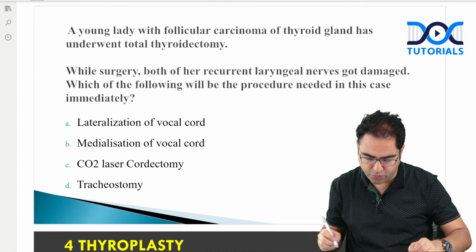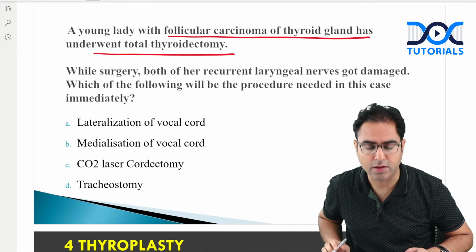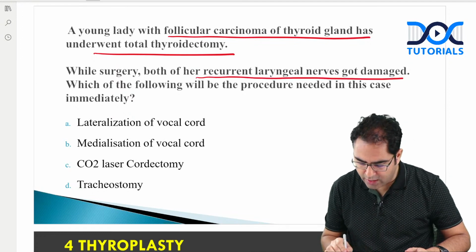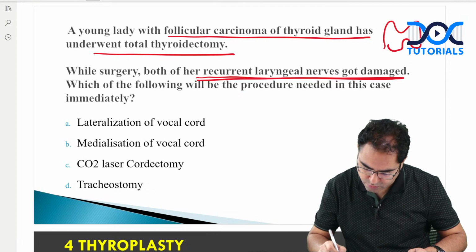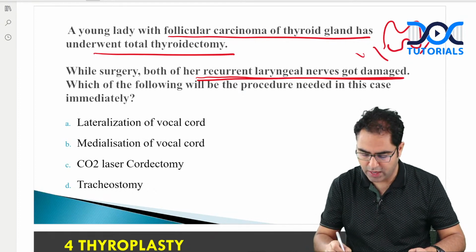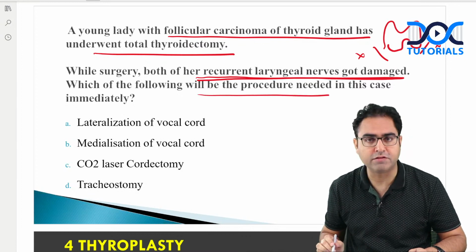A young lady with follicular carcinoma of the thyroid gland underwent total thyroidectomy. Now both her RLN got damaged. You remember thyroid gland surgery? Both RLN got damaged. One U cut, one I cut. What procedure would be needed in this case?